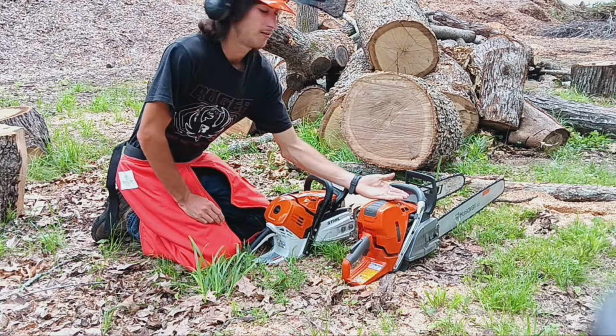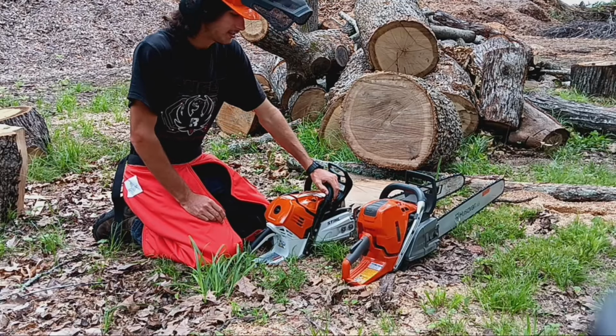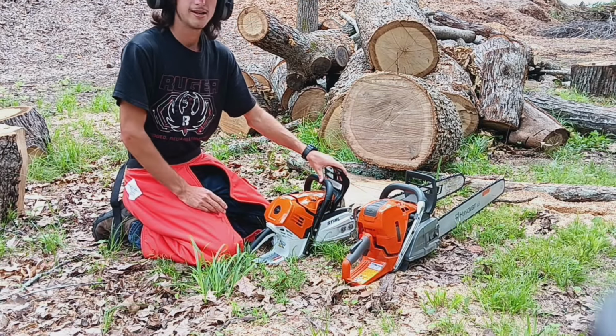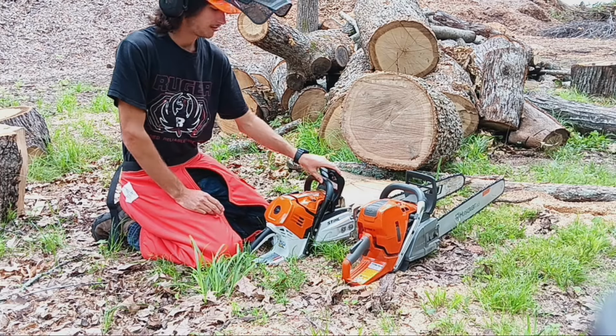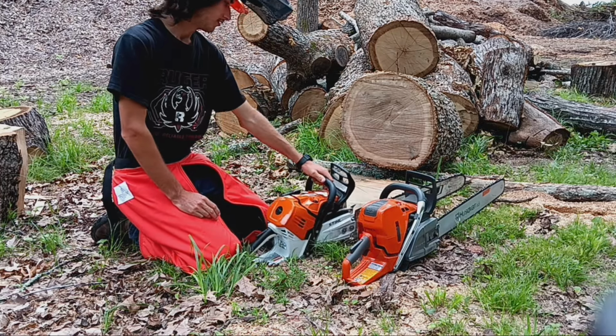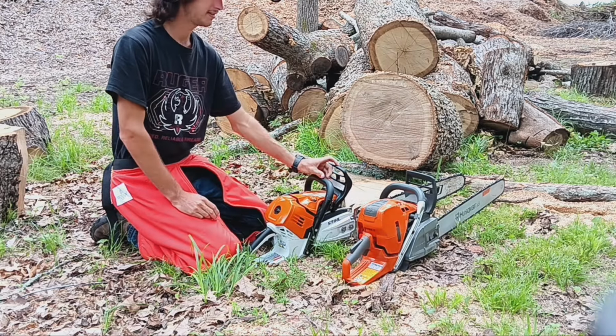Don't get me wrong, the 572 is an awesome chainsaw too. It's just, I don't know, I'm kind of getting to where I like STIHL a little better than Husqvarna, but I still like Husqvarna. It's just, I don't know, STIHL, you just can't beat STIHL.